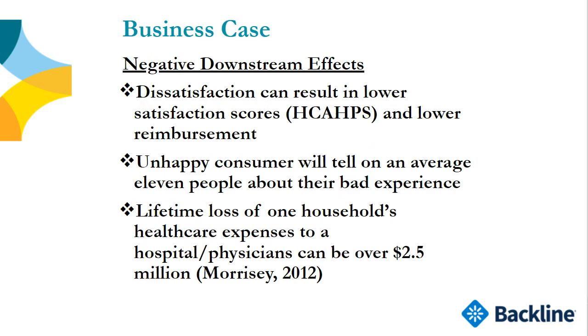So what are the negative downstream effects? Well, if patients are dissatisfied, it can result in lower satisfaction scores like HCAHPS and thus lower reimbursement for your organization. An unhappy consumer will tell an average of about 11 people about their bad experience, which isn't good for your reputation, and a lifelong loss of one household's health care expenses to a hospital or physician group has been documented to be about $2.5 million by Morrissey in 2012.